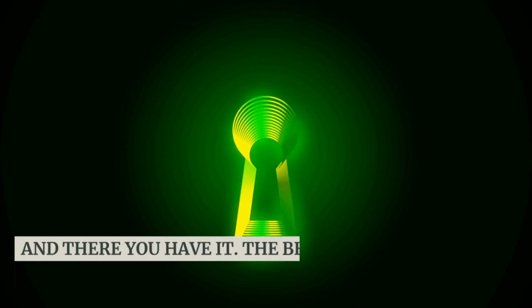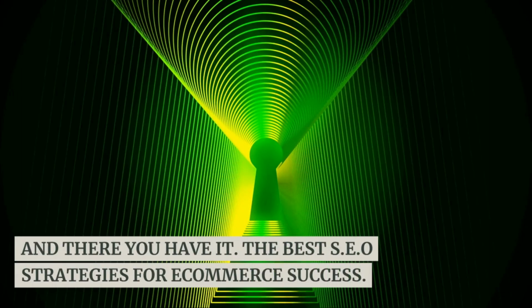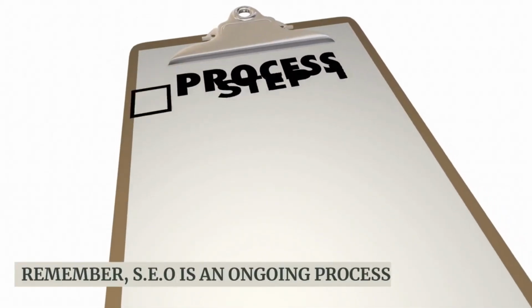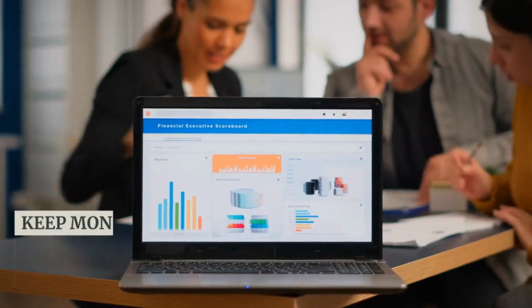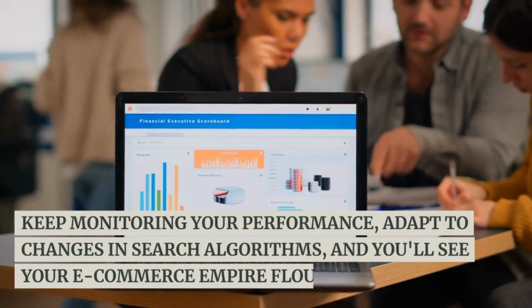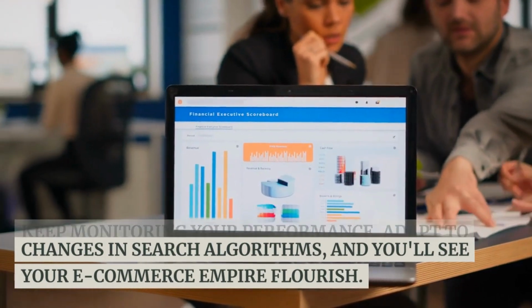And there you have it. The best SEO strategies for e-commerce success. Remember, SEO is an ongoing process. Keep monitoring your performance, adapt to changes in search algorithms, and you'll see your e-commerce empire flourish.